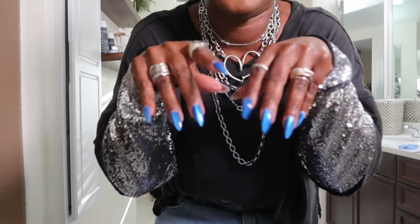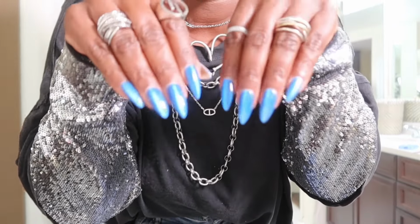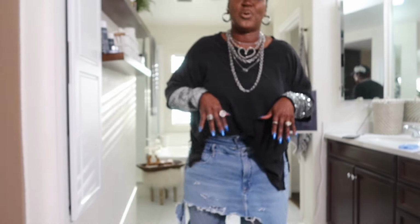The hat, I'm gonna have to figure out where it came from because I don't remember. But this is my outfit. Got my silver jewelry on. Got my nails done today. I got blue again. I was trying for a different kind of blue, but it looks similar to last time, but I'm okay with it because I enjoyed the color. So this is my outfit for today.